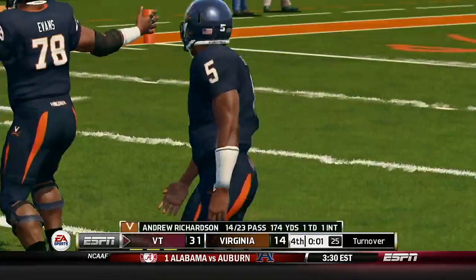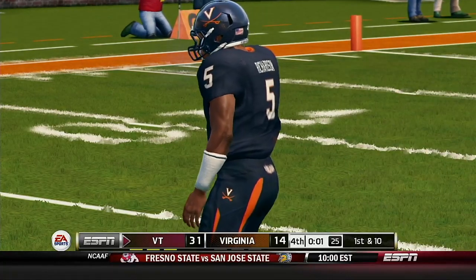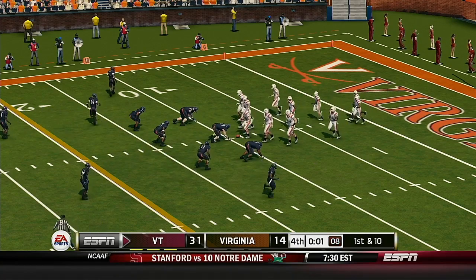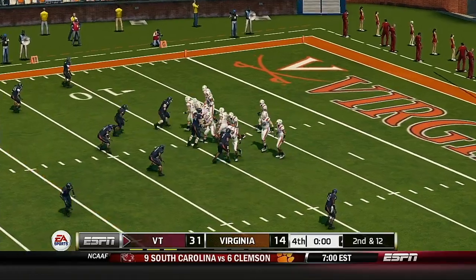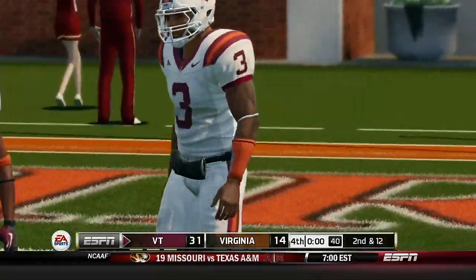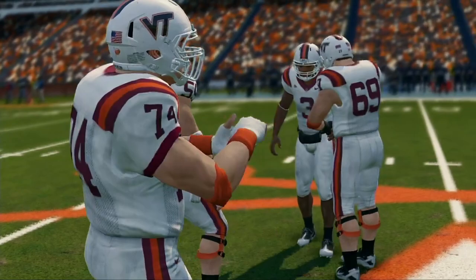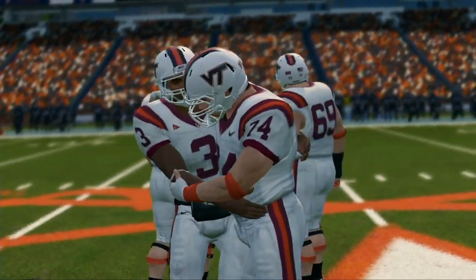Just an unbelievable stop where they had to have it on fourth down, and that should be the football game. Both squads are digging in now. Let's see what happens on this next drive. The offense lining up in a victory formation, and he takes a knee. And the ball game's over, and our final score in this one, 31-14, Virginia Tech.